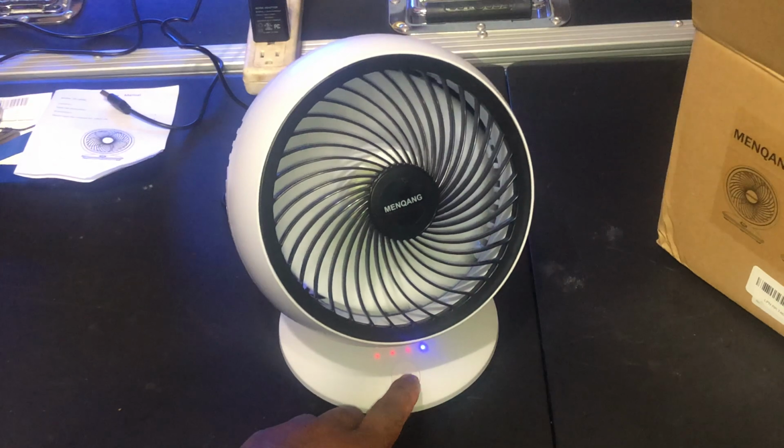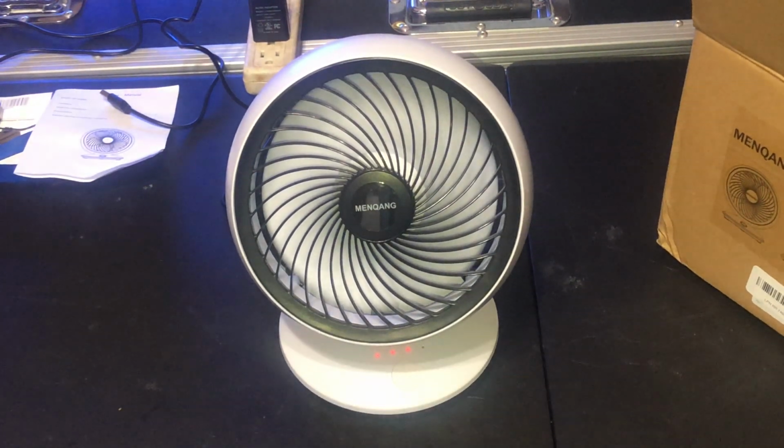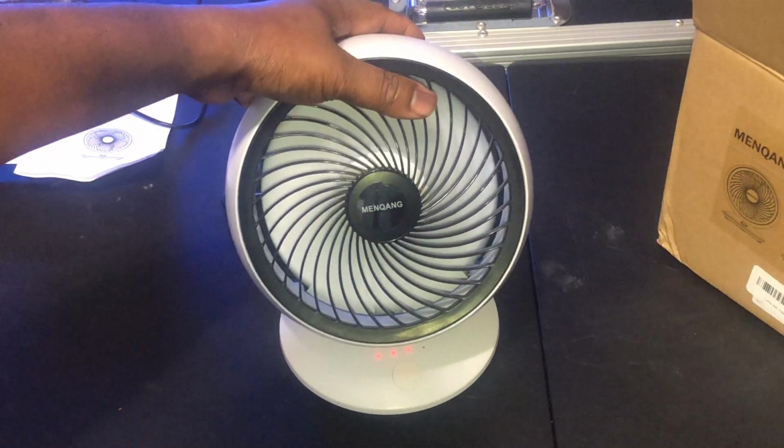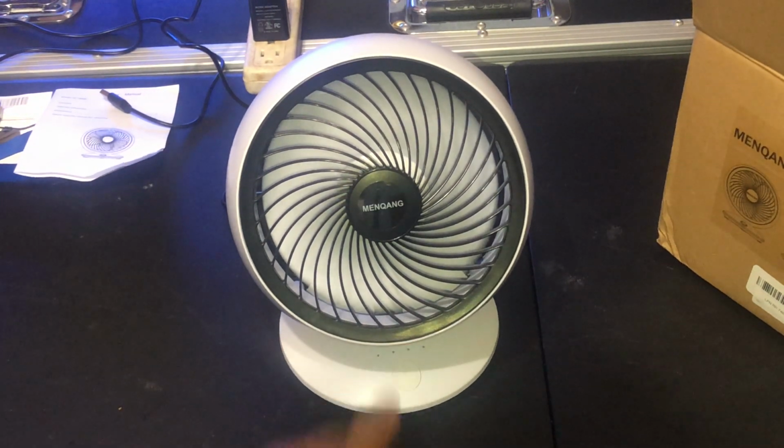Alright, so how do you stop the oscillation? Well, there you go. And that's how you stop the oscillation. It's relatively simple. You can manually put it how you want. That's not going to break it. It allows you to do it manually. And to turn it off, you just press off.